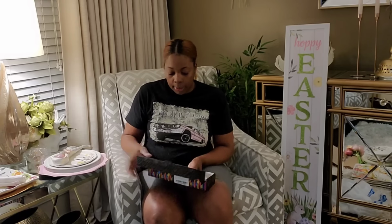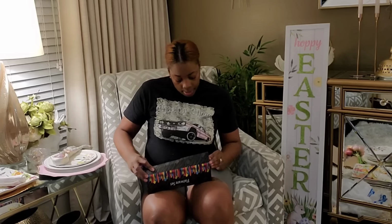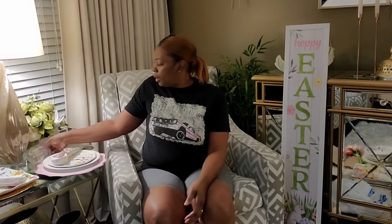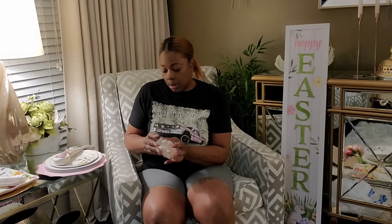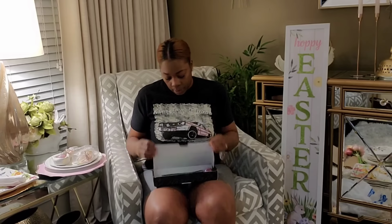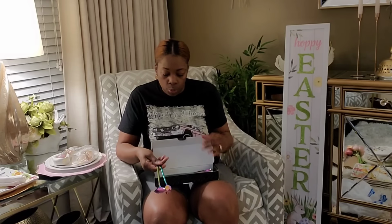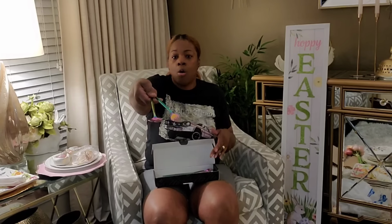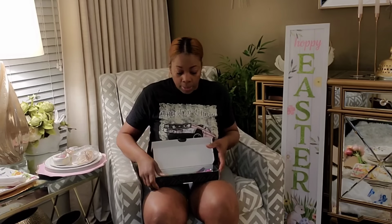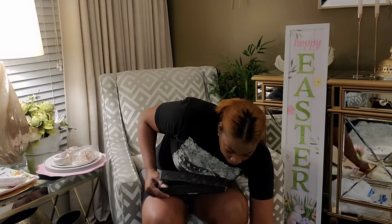So I got these from Amazon in my cart. These bunnies in my cart. But while we're talking about flatware, I have this color flatware. It's pink, blue, green, gold, all of these beautiful, beautiful colors, right? Now, this is the plate. Oh, speaking of flatware, I got them.